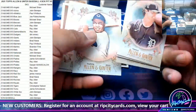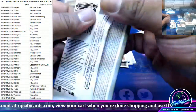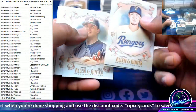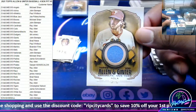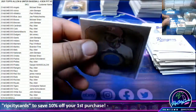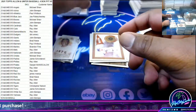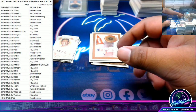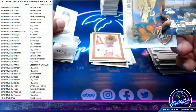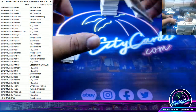All right. Last pick. Looks like there's something. There's a relic for Aaron Nola of the Phillies. Alright, so that is the break. I still gotta open the box topper, so let's do that.